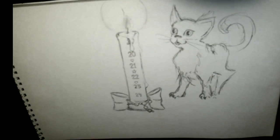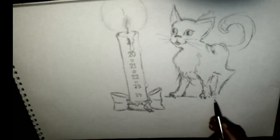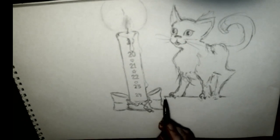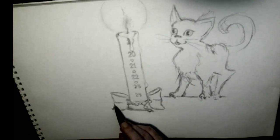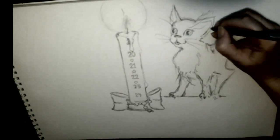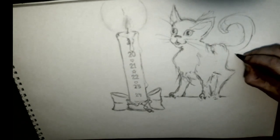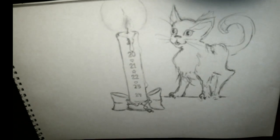So we have Kitty here. This might not be as much of a Christmas card as just a Christmas drawing of a kitty, because someone said kitty. So there we go. Take that as a lesson. Don't say kitty in chat unless you want pictures of tiny kittens.